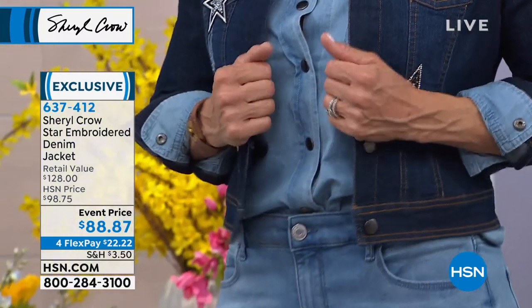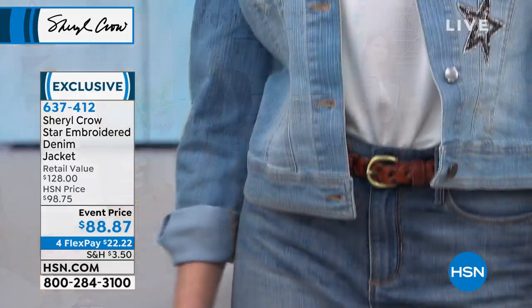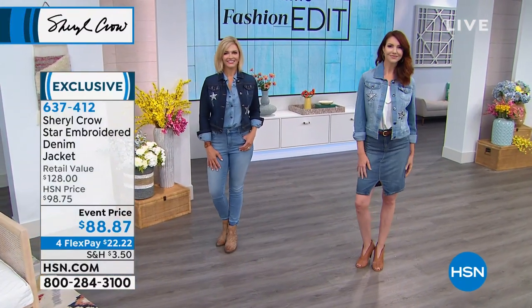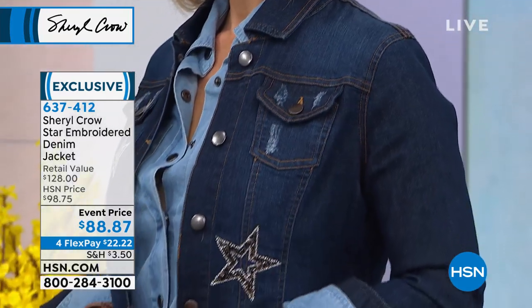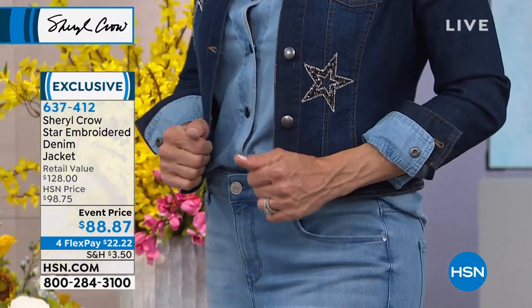It's really cotton rich, 78% cotton, 20% polyester, and a spandex blend. So you've got the wonderful stretch of the spandex, and you've got that wonderful breathability of the cotton. It does have the long sleeves with the buttons, so you could almost roll it up, right? Because yes, it's a nice, soft, lightweight denim. It's not stiff or crunchy. Right, Kate's got it rolled up.